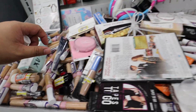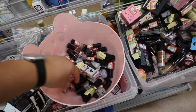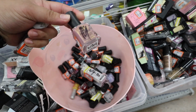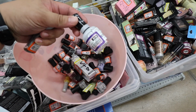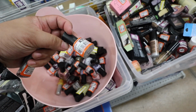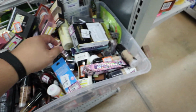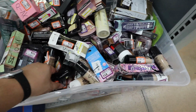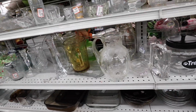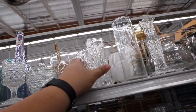Same color. Oh, there's a bunch of nail polishes in here. Defy and Inspire. What are these little ones? Defy and Inspire also. Ooh, I feel like there's makeup everywhere. You guys already know what I'm looking for. I'm looking for the Tiffany's.